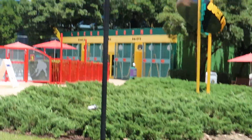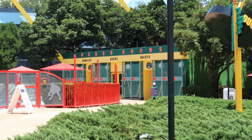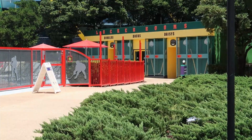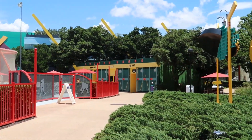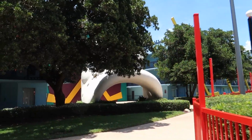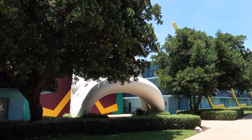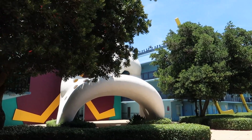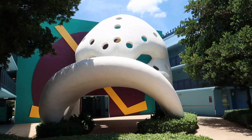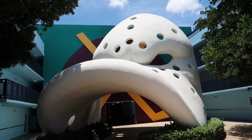The washrooms over here are themed like locker rooms. It even says locker rooms there, and it says Donald's, Ducks, and Daisies. So that's where the restrooms are. In between the room buildings here, we get this giant Mighty Ducks logo, a goalie mask that is kind of an icon from the series, this duck mask. So that's a pretty good shot of it there.